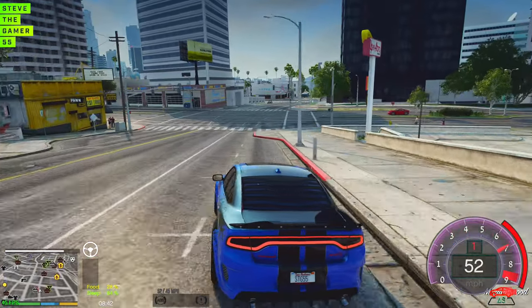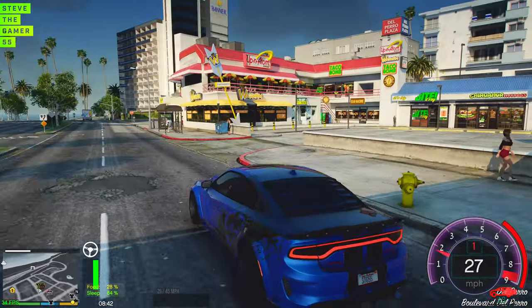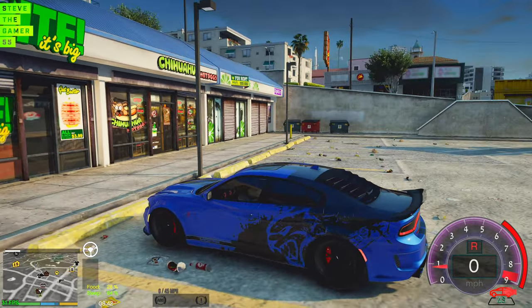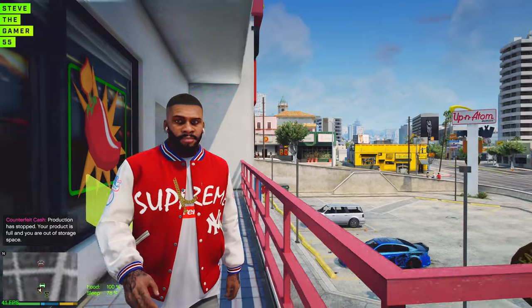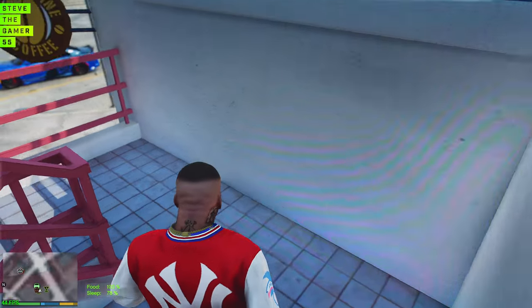All right. Anyway, guys, we getting some food. Let's eat some food real quick, and we can actually go back to our business. We can actually park right over here. All right, let's get some food. So we are all set. Let's do this. And they already sent me a message that the business has stopped working.